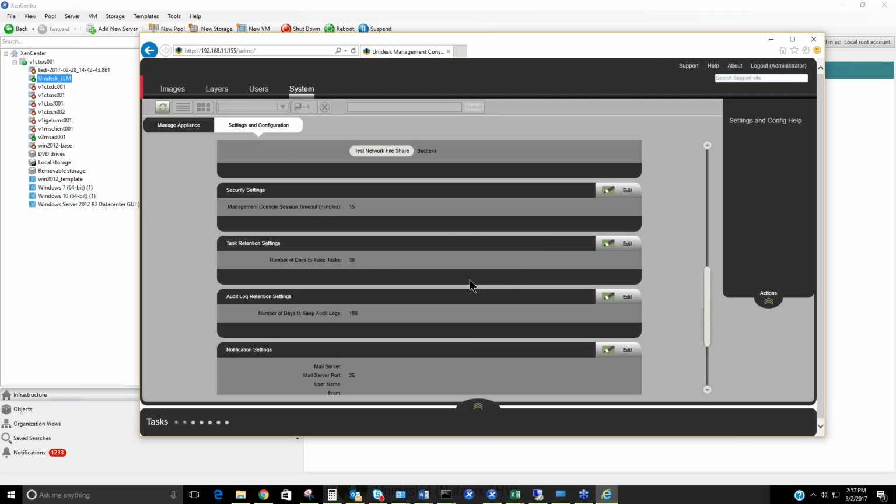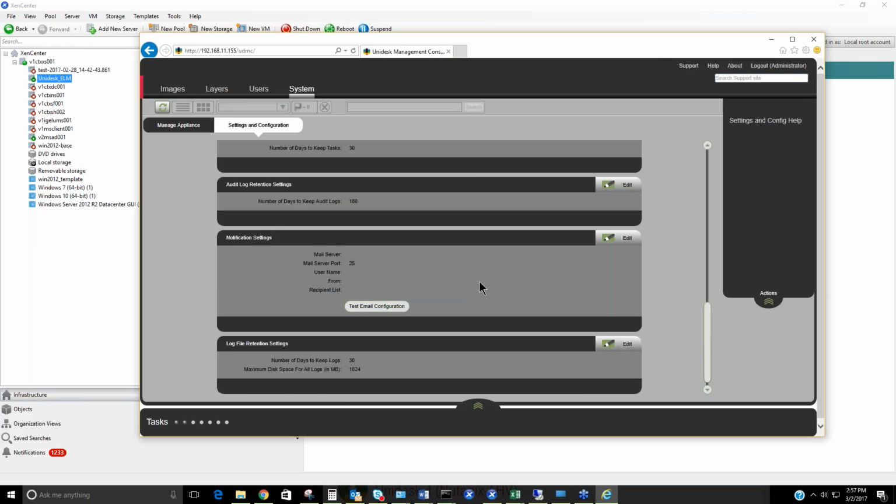And I think you can also set up a mail server in here to be notified. There's not a lot of things we notify on, but if there's a failure of some of the services, it'll send you an email, right? And that's pretty much it. Log retention, those types of things. So I think we're actually ready to go to layers.